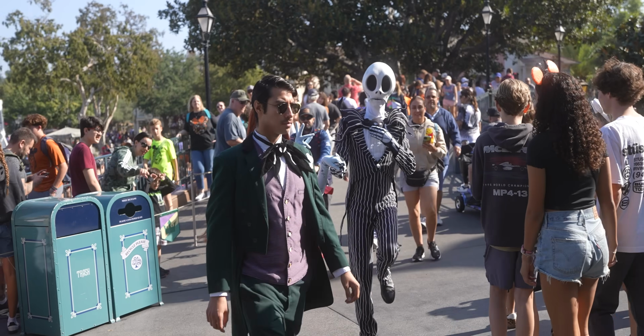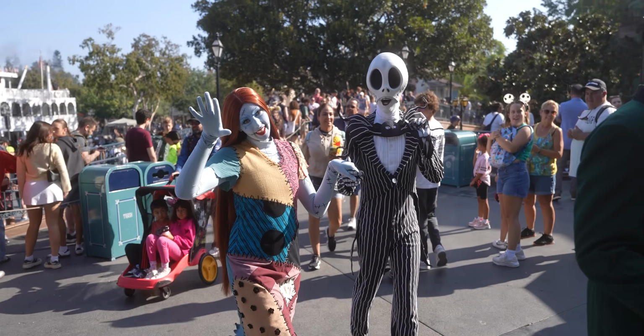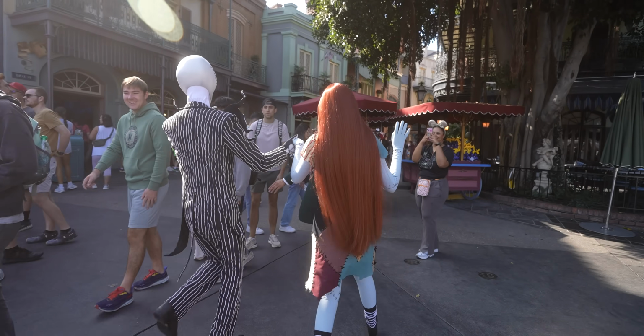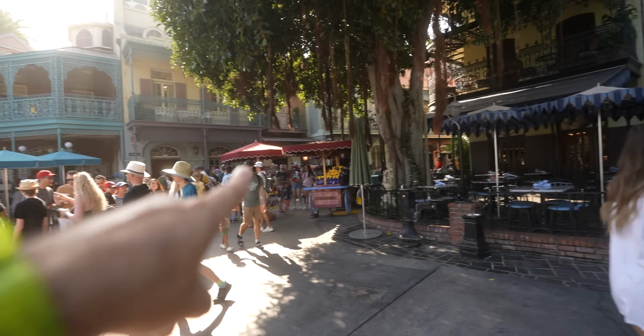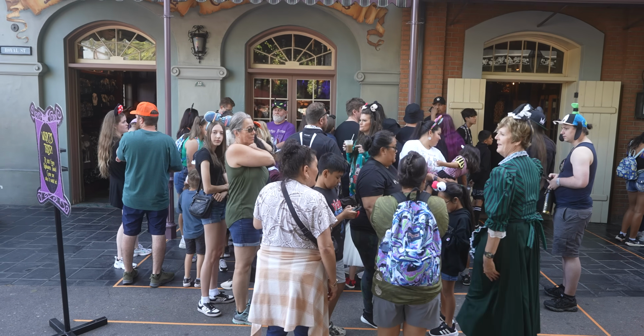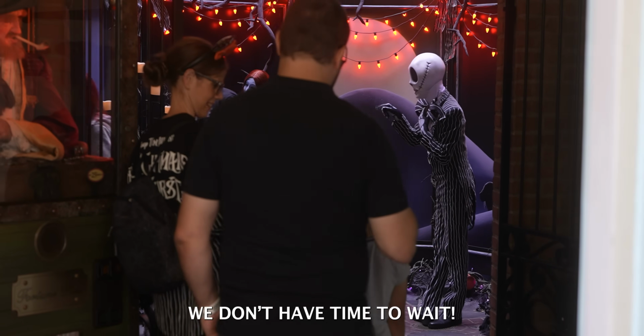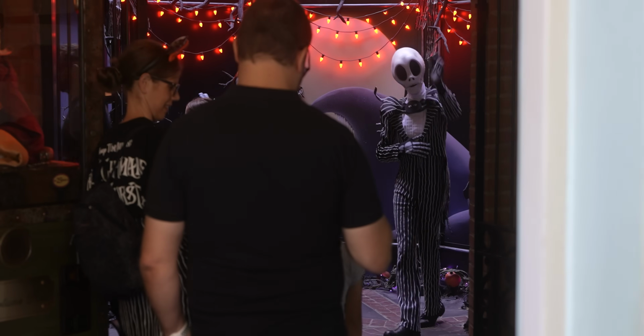Also, him and Sally just walked by. Why, hello there, you creepy creeps. I've seen him in the parade, but I've never seen him just walking around Disneyland, so I got way too excited. Well, I think he was walking to his meet and greet, which is right over there. Yeah, which we're not gonna wait for. I'm just gonna drink him instead. There's no time to wait. Sorry, I know. Yeah, you're right. We literally don't have time.